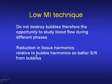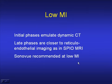So we still retain the bubble harmonics, however, so we get a better signal to noise ratio at low power than high power, which is completely unlike CT or even MRI. So at low MI imaging, the initial phases emulate dynamic CT. We're looking at arterial and portal venous imaging, but in the late phases, the bubbles are retained in the microvasculature, and this is closer to the kind of reticuloendothelial imaging we will do in the liver using specific ultrasound, MRI contrast agents such as SPIO.